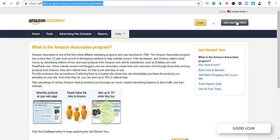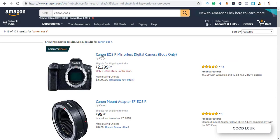First of all, you can simply join over here for free, and thereafter let's say we are going to promote a camera. Basically I have picked this one, okay, Canon EOS R. So if you want to know about all of these things, you can simply install an extension called keywords everywhere. Okay, it's a completely free extension. You can simply just Google it and you can simply install this.